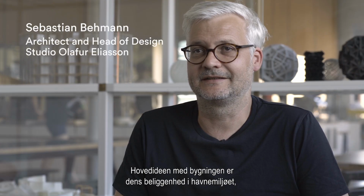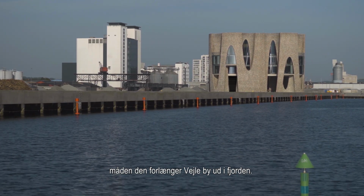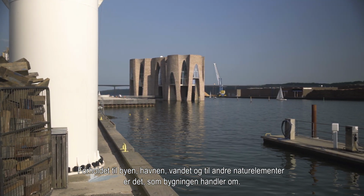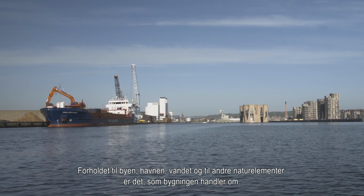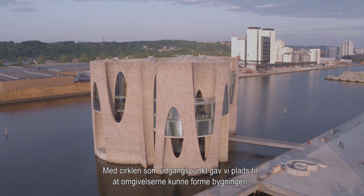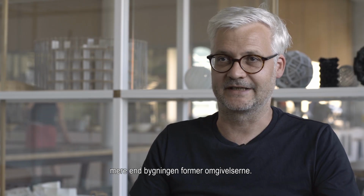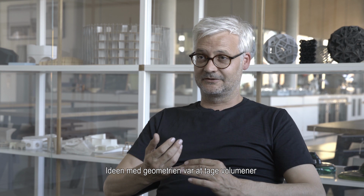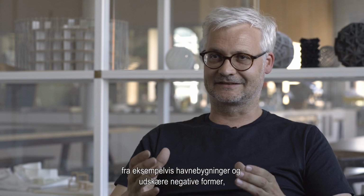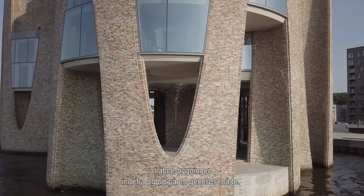I think the central idea of the building is its setting within the environment, extending Vejle into the fjord, the relation to the city, to the harbor, to the water, and to all the other elements should be the story of the building. Starting from a circle really allows that it's more the environment that shapes the building than the building shapes an environment. So the idea of the geometry was to actually take the volumes of, let's say, harbor buildings and open the building from the inside out in a very generous way.